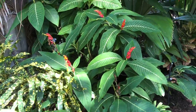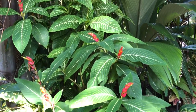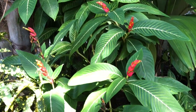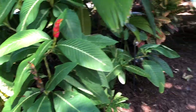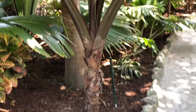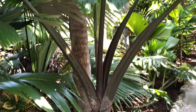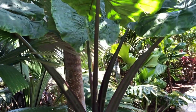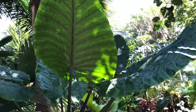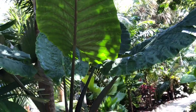More crotons. And then this is a type of ginger lily. I've had those. I didn't care for them too much, but the birds really liked them. And moving on, look at this Alocasia. This is absolutely beautiful. How big and beautiful is that? You talk about a specimen plant. Very nice.